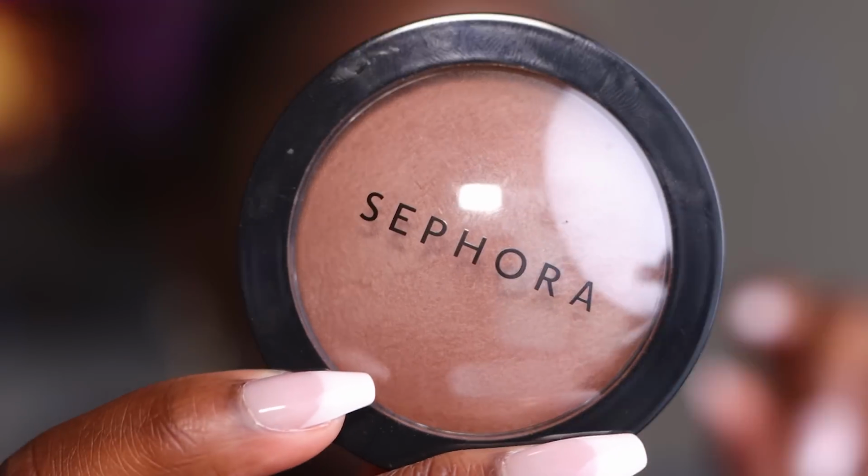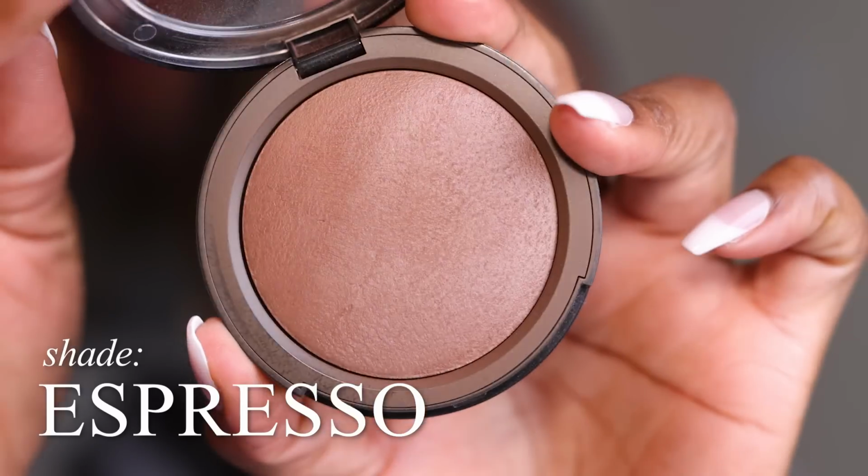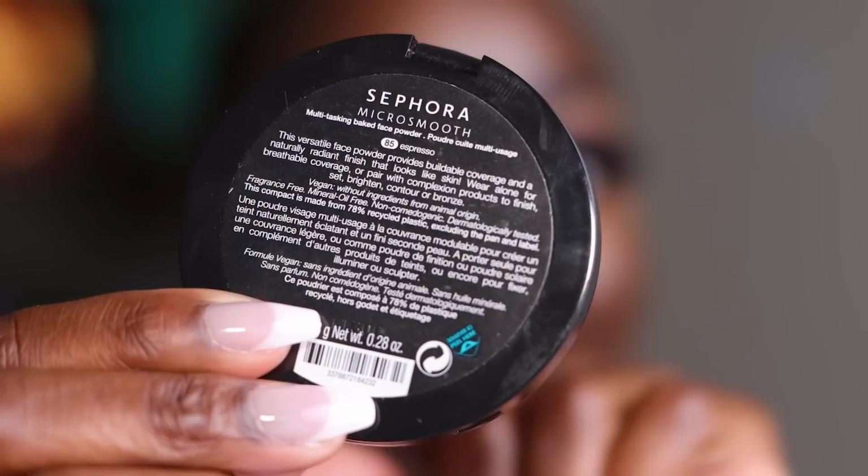Now we all know and love the Sephora Micro Smooth Powder. This is the shade Espresso. It looks like it's not gonna match me, but best believe that I use this all the time. It matches my skin. This is very nice. It gives a light finish. It does bring the look together. I have two of these shades.